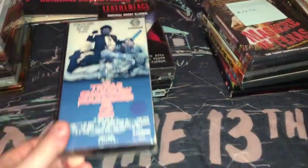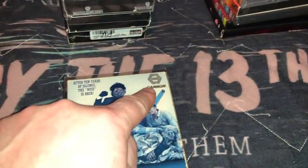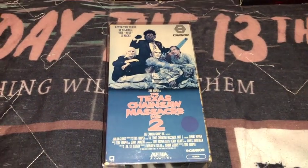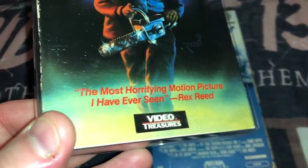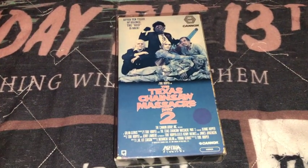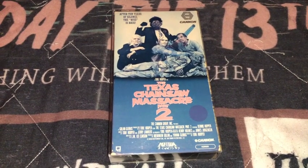So the first one here is another Media release in conjunction with Canon Films, and this was the original pressing of the Texas Chainsaw Massacre Part 2. There was also a re-release of the Video Treasures of that one. I don't have it at the moment. This one is getting more and more expensive too, and it's harder to find this one in good condition.